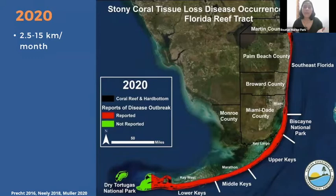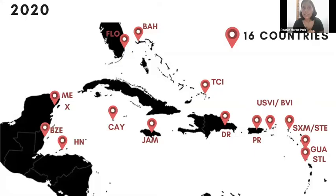And also now we know that the disease is present in 18 countries, including Honduras. It started first in Florida. Now we have it in the Bahamas, Cayman, Jamaica, Turks and Caicos, Dominican Republic, Puerto Rico, USVI, BVI, Sint Maarten, and Sint Eustatius. And in our Mesoamerican reef, which is the second largest barrier reef in the world and is shared by four countries, Mexico, Belize, Guatemala and Honduras, it's now present in Mexico, Belize and Honduras. Currently, we know that the disease is present on the south side of Roatan, near a community called Flowers Bay.